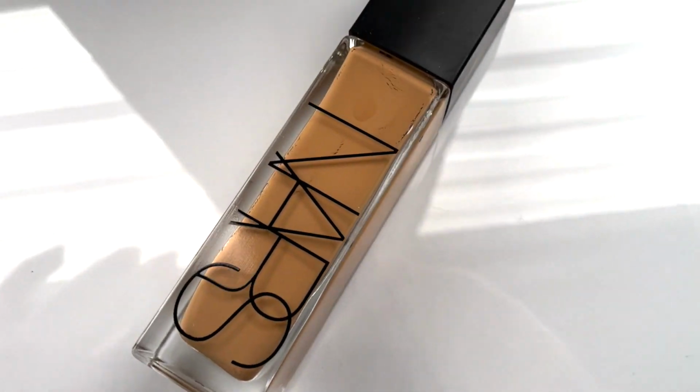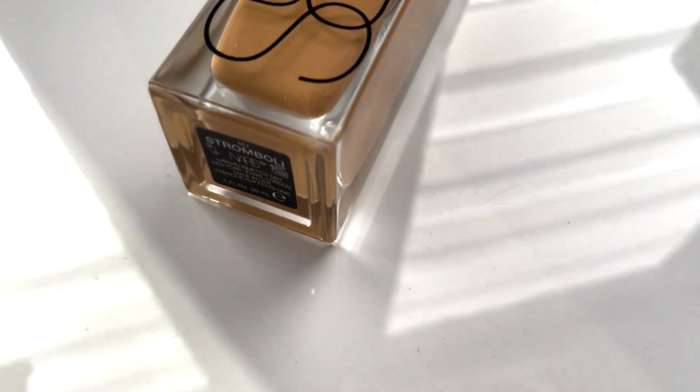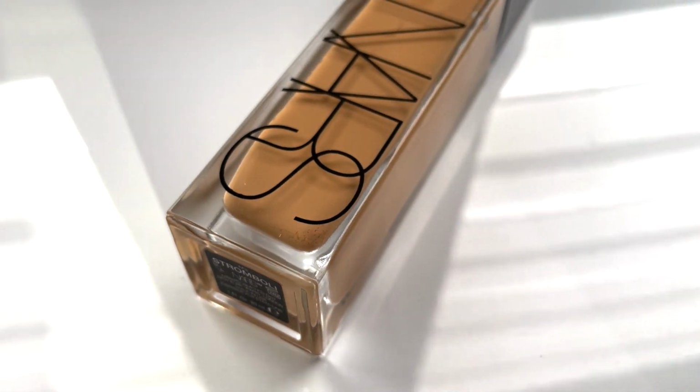Next we have a foundation by Nars, and this is a very famous natural radiant longwear foundation. With this one I am in the shade Stromboli, but this is definitely my winter shade. Normally I have another shade of this, but it is in South Africa. I am in the shade Valencia when I'm more tan. This is my very pale skin winter shade.